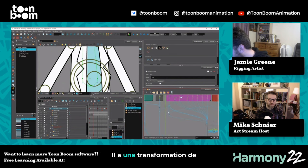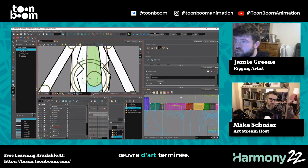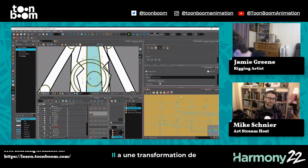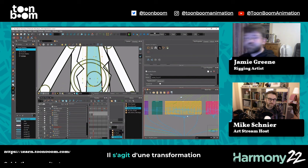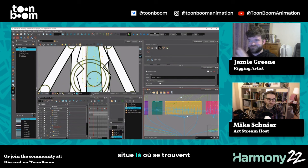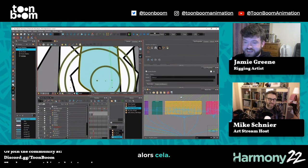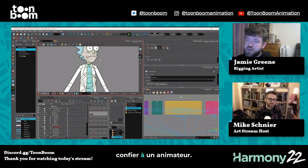He has an applied peg transformation that actually moves the artwork over. I can't believe I can't find it now. Good Lord. Yeah, this guy's a bit old. He has an applied peg transformation that actually moves the artwork over, right? So the actual artwork is over where these deformers are, but this deformer then controls that, and it's just a bluff. But you couldn't hand this off to an animator.